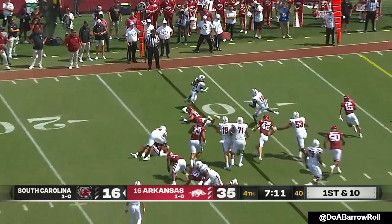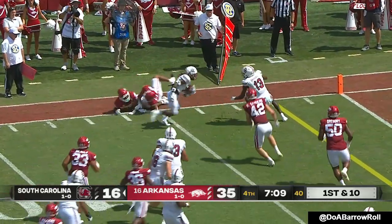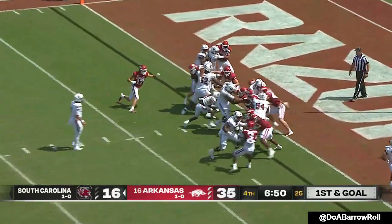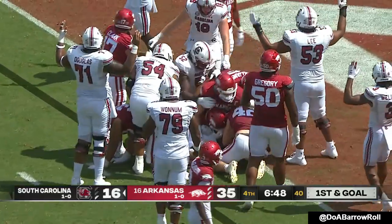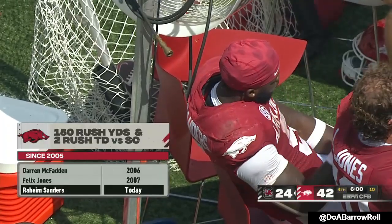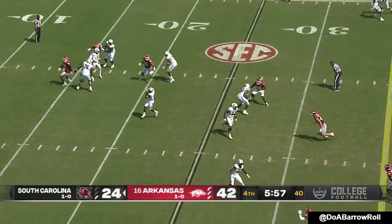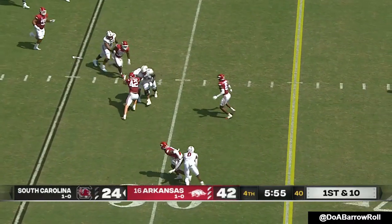Handoff instead to McDowell. Juju McDowell stays in at the 5-yard line. McDowell again, up the middle. Is he short of the goal? 5'9", 170 pounds, and that's some good names to have your name next to, in Darren McFadden and Felix Jones.